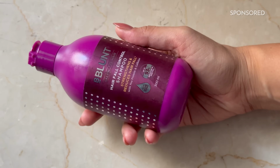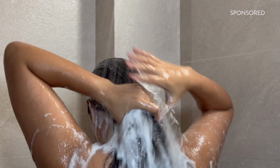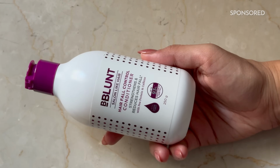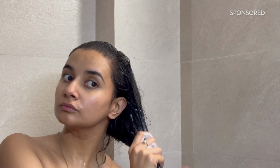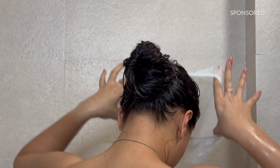I usually go in with the shampoo first, cleansing my scalp thoroughly. And then after most washes, I go in with the conditioner, let it stay for about 5 minutes, and then wash it off. But once a week, usually on the weekends, I will use their self-heating hair mask for deeper conditioning and nourishment.